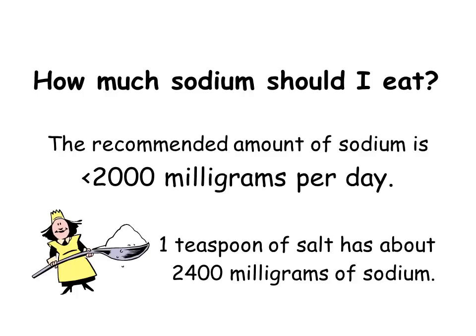This leads us to the sodium recommendations for most kidney patients, which is less than 2,000 milligrams per day. This is recommended by the World Health Organization and the Canadian Natural Sodium Strategy. In rare cases, some patients may need salt. It is important to check with your doctor if you are unsure. Note that 1 teaspoon of salt has 2,400 milligrams of sodium.